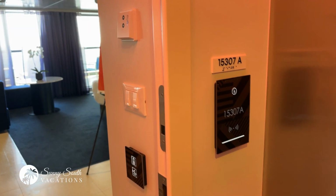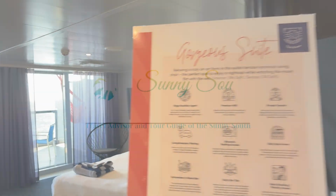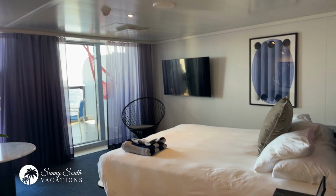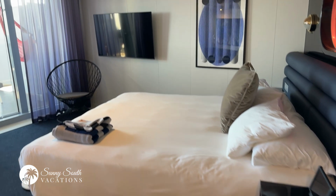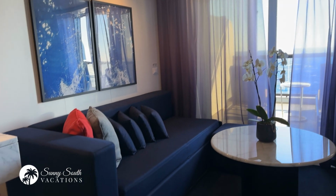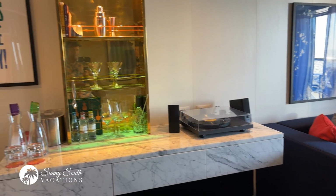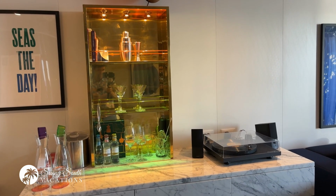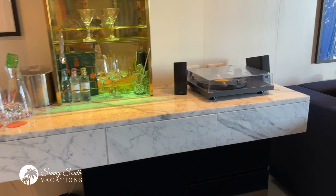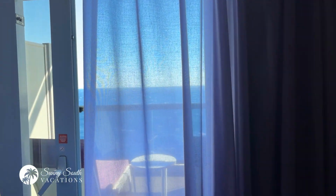Cabin 15307A. This is a gorgeous suite in the Mega Rockstar Quarters. And wow, what a beautiful room. It's a European king. A lovely couch. And I really love that they got that record player going as we're doing this tour of the room here. Got the record player. You can borrow some records or purchase records from the record shop down near the roundabout.